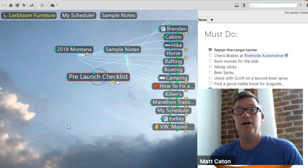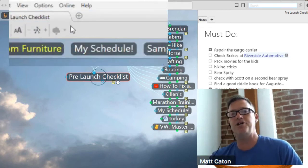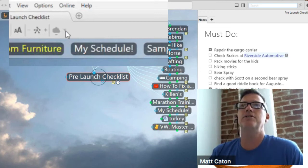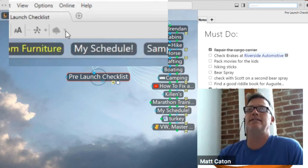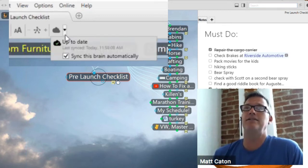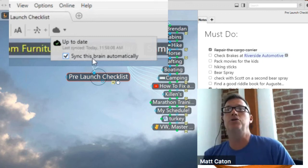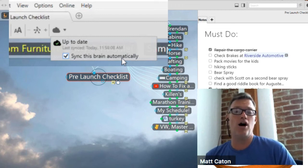Here on my desktop, there's the cloud button. That is the button that will sync your brain up to the cloud. There's a little drop-down menu. I'll wait till this sync is done. But there's a little drop-down menu. See, it's telling me no changes are necessary, so everything is up to date. By default, once you start syncing to the brain cloud, you will start syncing automatically.